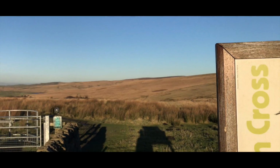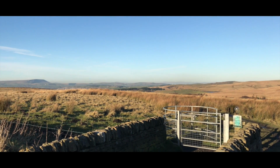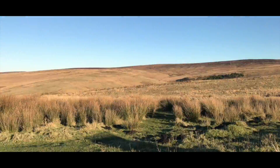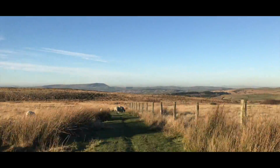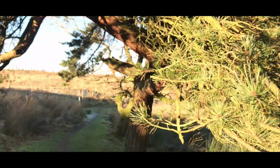From the car park at the Hushings, you'll see an information sign telling you about the area. Then there's a gate you can go through and a lovely view of the landscape with Pendle Hill in the background. So it's about a 15-minute walk here across the tops towards the Hushings site, and I'd recommend wellies if it's a muddy day.